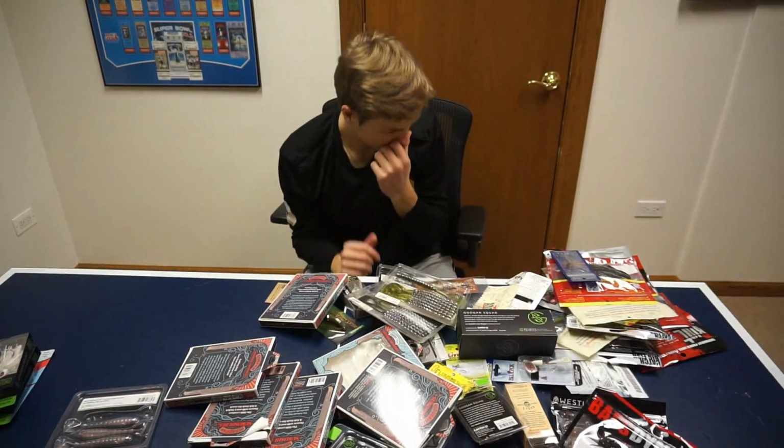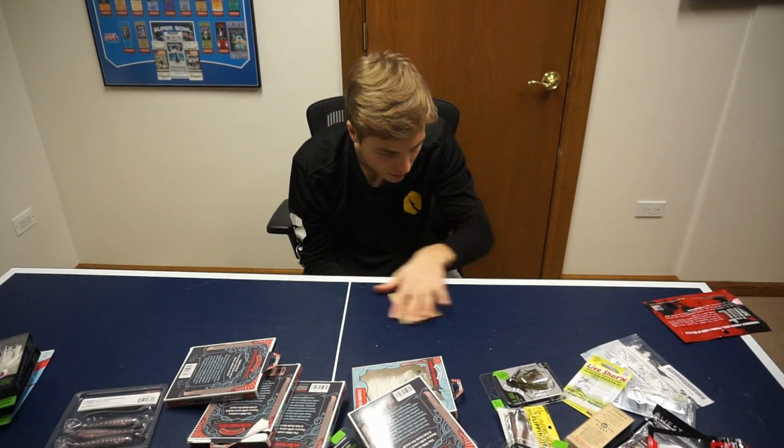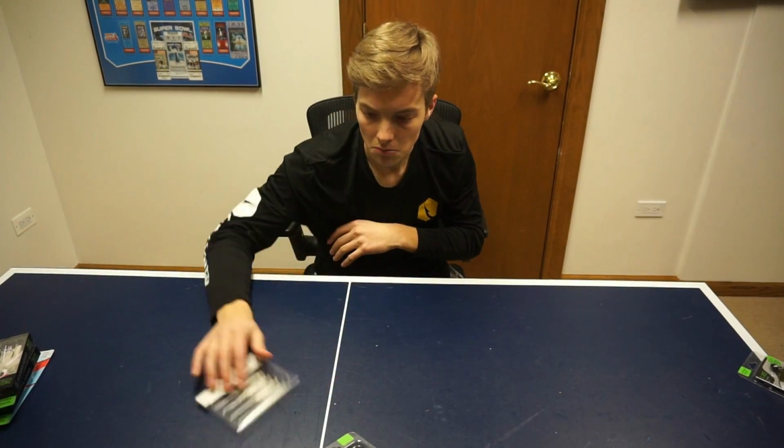So I don't know why I dumped out all these baits on the table, because I have to put them all away, but in the meantime, I should probably get rid of them here. We're just gonna slide all of it off the table in there. Besides these, not this, not that, nope.